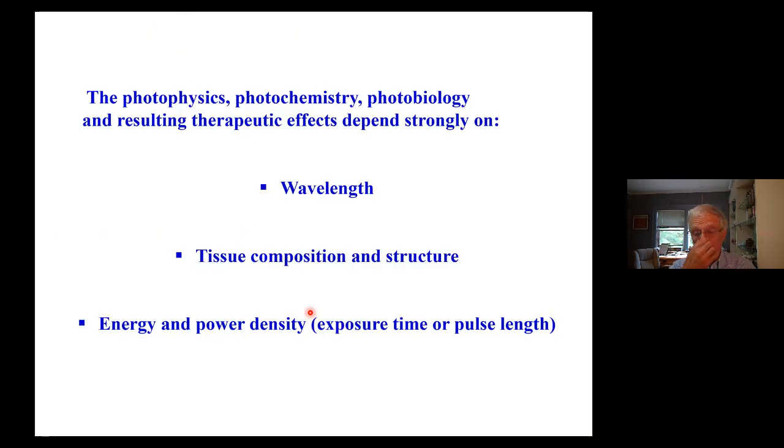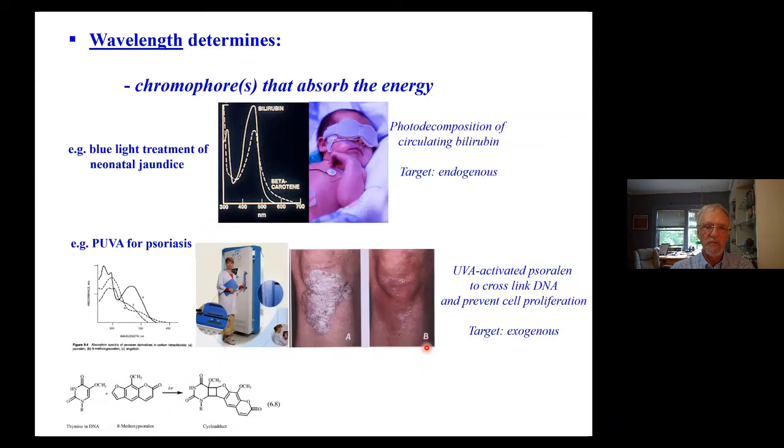In the next several slides, I'm going to talk about the fact that the photophysics, the photochemistry, the photobiology, but most importantly, the therapeutic effects depend on a number of factors. I want to discuss three particular factors: the wavelength of the light, the composition and structure of the tissue, and the energy and power density, equivalently the exposure time or pulse length with pulsed lasers. So let's start with wavelength. What does wavelength determine?